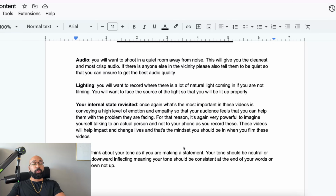And then for audio, you want to make sure you're in a quiet room away from noise. This is going to give you the cleanest and most crisp audio. If there's anyone else in your room or in the vicinity, please also tell them to be quiet so that you can ensure to get the best quality audio possible. And lighting, you want to record in a room where there's a lot of natural light like myself, or if not, you want to face a source of light so that you will be lit up properly.